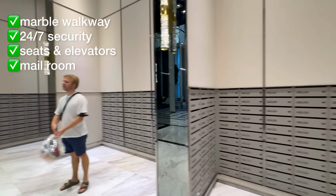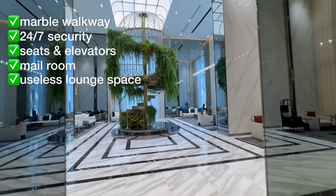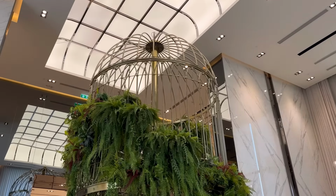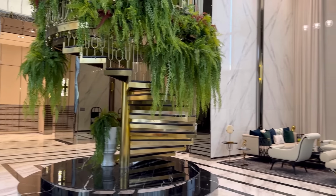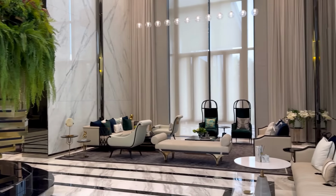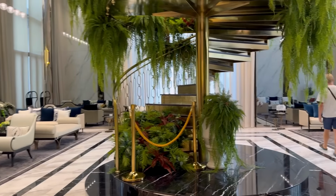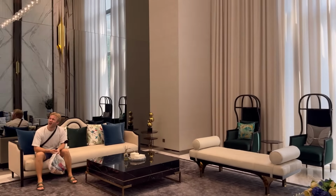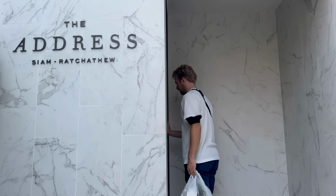Past this area, we enter into the mail room, which then leads to one of the most useless, in my opinion, rooms in this condo. So the mascot of this condo is a peacock, which is why you see this massive bird cage with a peacock at the top in the center of this huge room. And no, you can't go up the birdcage staircase. The rest of this room has lots of lounge space, which is nice, but it's not the most functional. The designer furniture and chairs look beautiful, but they're a little bit short to sit on to work at, so I don't really come to this room very often unless to show guests.